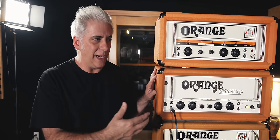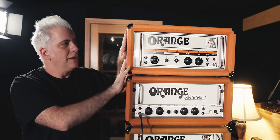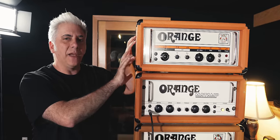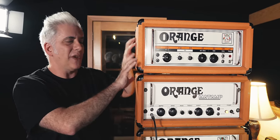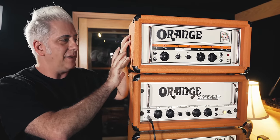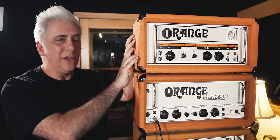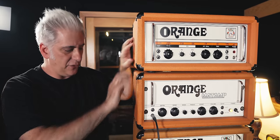Matt Mathias, who owned Matt amp or started Matt amp, built them for Orange before they came out with the graphic. And then this particular one, which is the OR120. This is actually a 90s Gibson reissue, but it's essentially exactly the same as the original ones, because I had the tech from Orange, who's based here in Atlanta, redo it to the original specs.